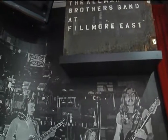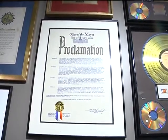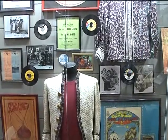So it took a long time to get everything ready. Well, it did. It was held as a private residence, so we had to do a lot of renovation to get it to museum standards, like sheetrocking walls so that windows are not exposing the exhibits to sun damage. And the thing that I love most about the Allman Brothers, just like you said, was their sense of family.